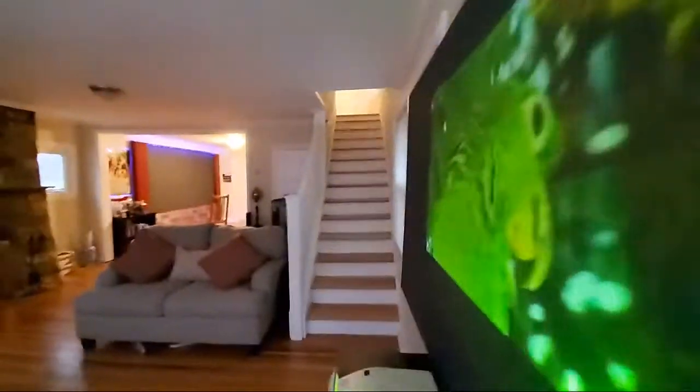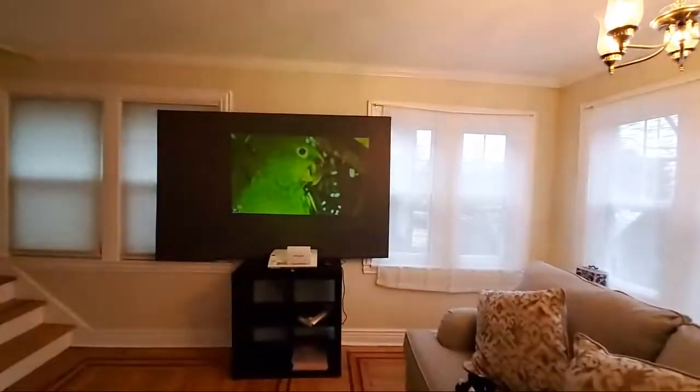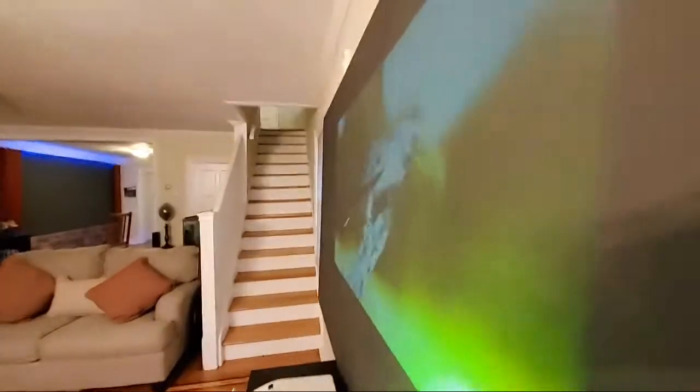The greens and stuff pop up real nice. Nice, beautiful greens. Mr. Birdie. My battery's dying on my phone. All right, so I'm just showing you from the angle where the light's on.